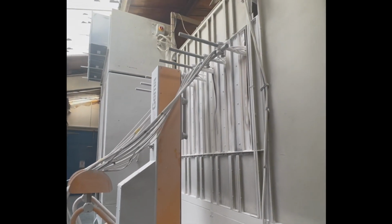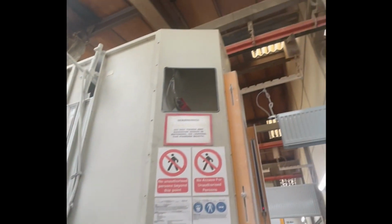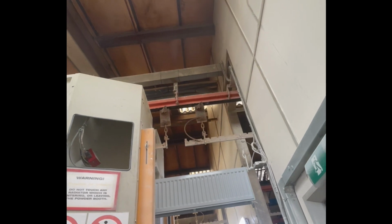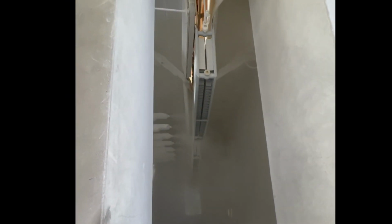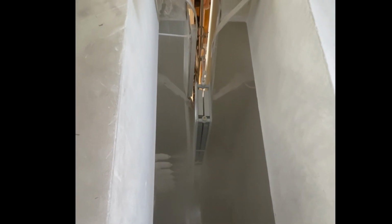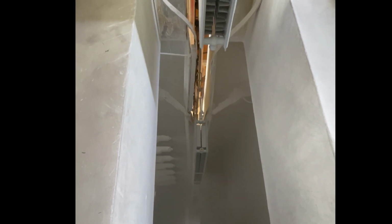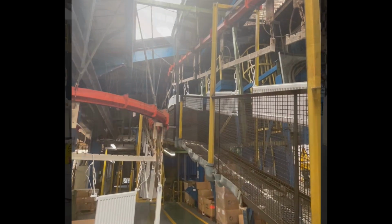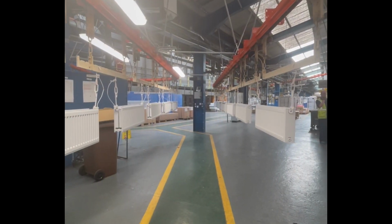What you're seeing now is the radiator receiving its second coat of paint. It enters the powder booth, applies the coat, and it's then baked on to produce a gloss finish. So now the paint process is complete. The radiators leave the booth and they're on their way to the inspection area.